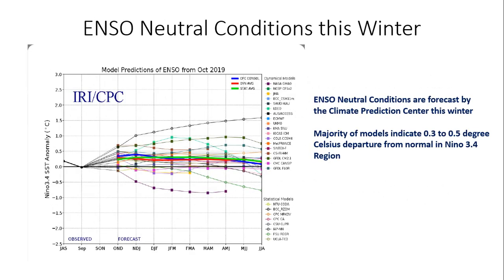Now let's take a look at the latest model predictions for the ENSO, the El Nino Southern Oscillation. These are run by the Climate Prediction Center. And if you look at all the lines, all the different lines represent the model runs, the climate models. And generally what we're looking at is the majority of the model runs, the majority of those lines, are clustered between 0 and 0.5 degrees Celsius above normal in the El Nino 3.4 region.